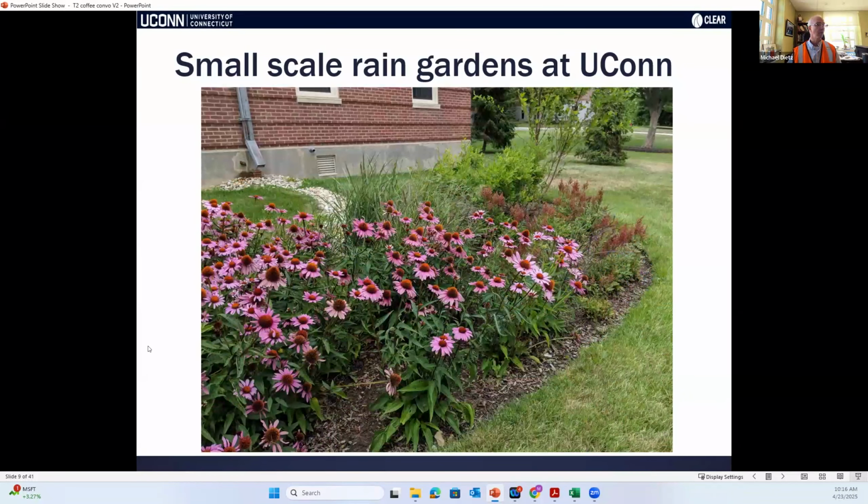Here you can see it fully grown out with some nice purple coneflower or echinacea in there. And this one is performing quite well and has continued to do well over the years. This is an example. We use this one quite a bit as an example of a residential scale rain garden. This is what someone might install at their home, about the size and the scale of that.